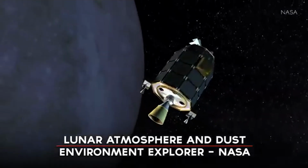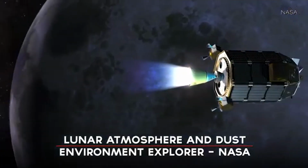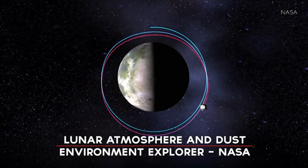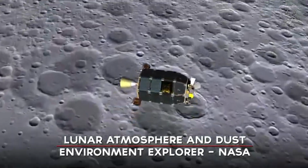LADEE was a spacecraft I talked a little about earlier as having been sent to the moon recently to look at whether there was a dust component in the high altitude lunar exosphere. And in fact, LADEE saw, while there was some tenuous dust, there was no evidence of electrostatically lofted dust at high altitudes.